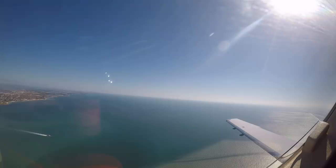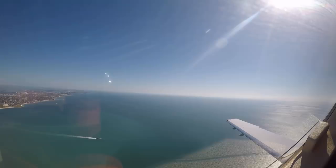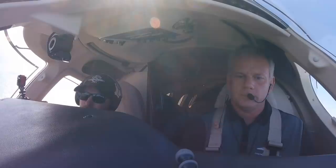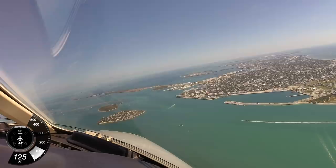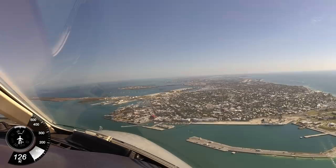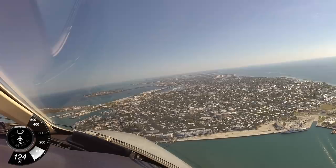Well, a Coast Guard cutter going out to sea over here off the right wing. That's pretty cool. And we are cleared to land, runway 9. Thank you. Got downtown Key West right there. All right, we're lined up on runway 9.